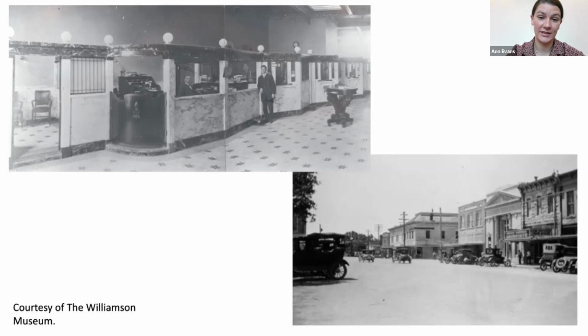So the next time you're at the museum, be sure to check out those floors. Be sure to check out that step where the president's office was. That's now the museum's front office. And check out that beautiful marble wainscot.